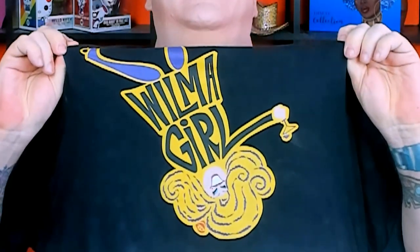Okay, so we're ready to go. I am wearing my Lard Souza design Wilma Girl based on Funny Girl, the movie. I love this t-shirt so much. Thank you, Lard. God bless you. Also got my cup of tea because, well, we're operating with heavy machinery and I don't need to be drinking while I'm doing that.